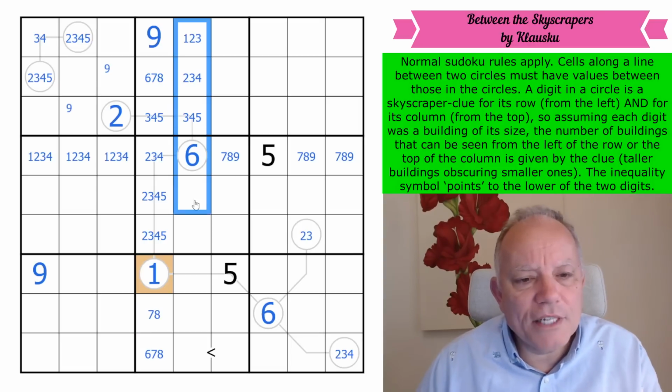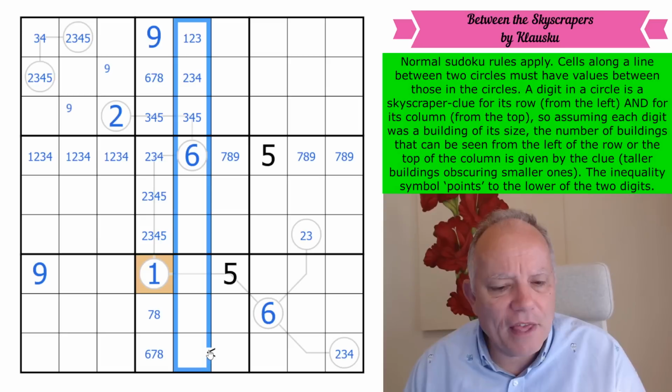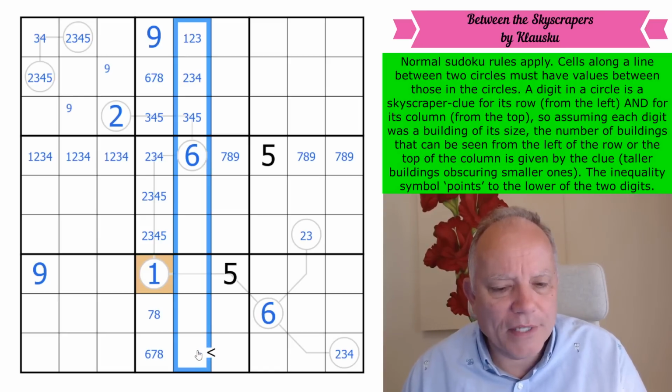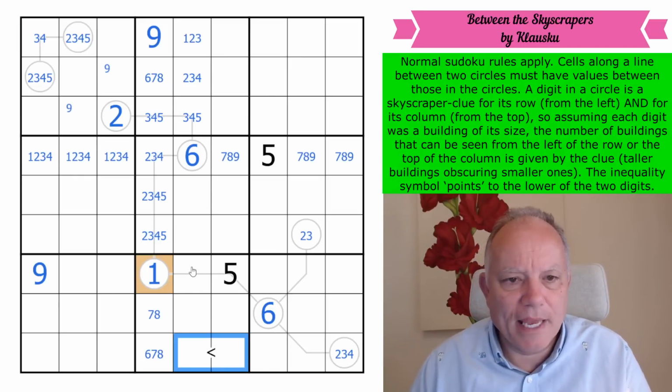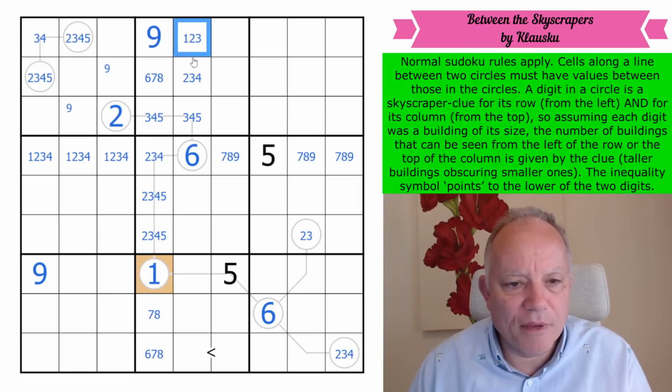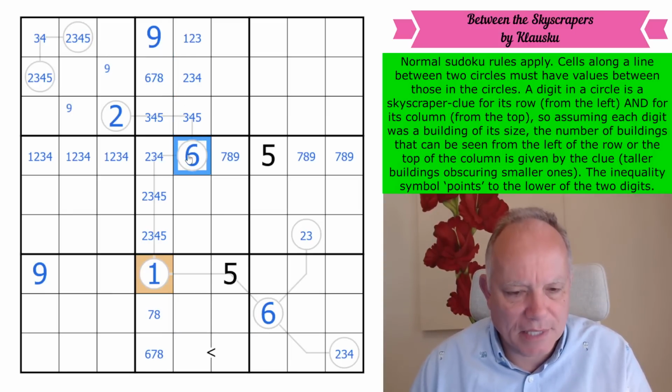Oh, look, where's 9 in this column? That's a very interesting question. And I think it might be why this inequality sign is here, which I assumed at first was just a late disambiguator. Now, you can't put 9 here because it would be 5th in this column and limit it to a maximum of 5, and it's a 6 clue.